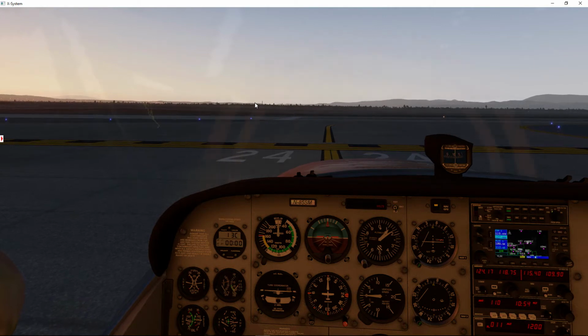San Bernardino Tower, good evening, November 85 Sierra Mike, ready for departure, runway 24. 85 Sierra Mike, San Bernardino Tower, straight out departure approved. Runway 24, clear for takeoff. The wind 230 at 10. Straight out departure, runway 24 for 85 Sierra Mike.